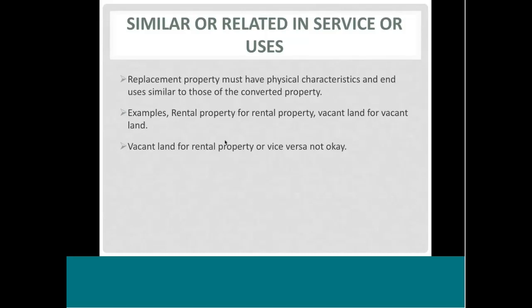So I think there may be enough of an overlap between the vacant land that is strictly held for investment and a parking lot that is held for both investment as well as rental income. So I think in this case, vacant land for parking lot might be okay. But if it's vacant land that is held for investment for, say, for example, an apartment complex, then you've got a problem. Because I think predominantly, when you own an apartment complex, it's mainly for the rental income. That's the example that I just gave you.